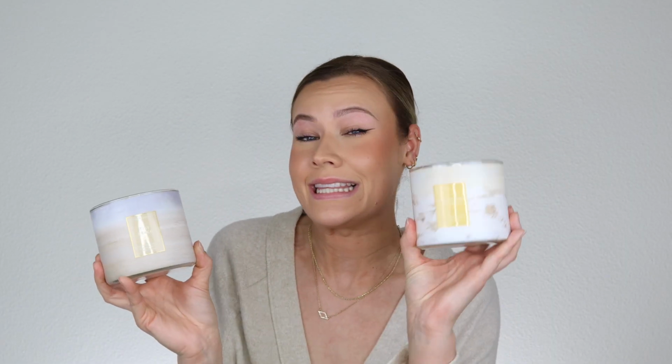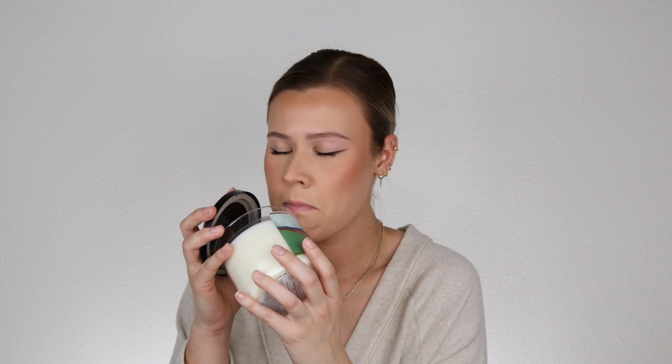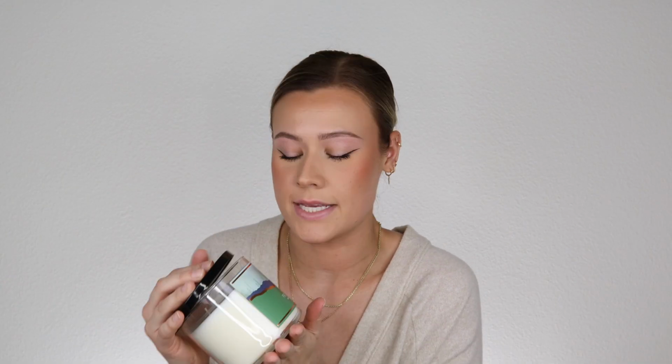This one is a tiny bit sweeter. This one's a little bit more clean leaning. It's a little bit warmer, a little bit thicker. I love it. Oh my word, this is amazing.